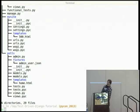What you should find is that's now going to give you all of these little files here. Once you've done that checkout, you can check that it's worked in the following way. In my site, there'll be a new templates folder with a 500.html. In polls, you're going to have a new fixtures folder with an admin user.json. Those are the two most obvious ones. And a polls admin.py, yeah.